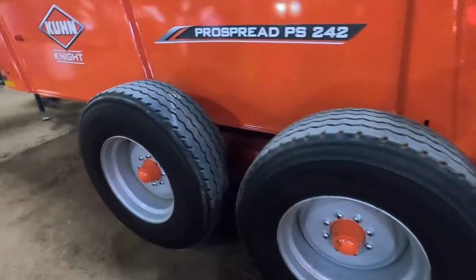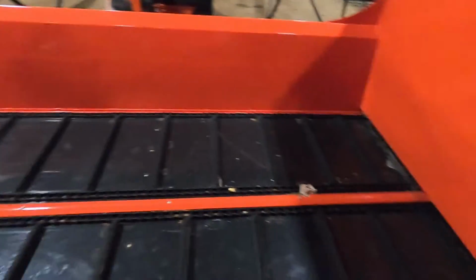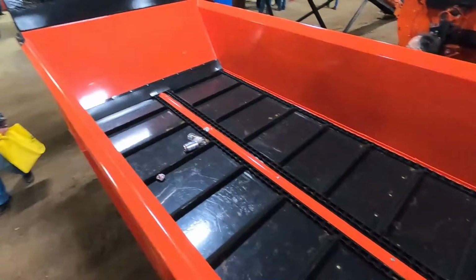You can see here it's on super single truck tires, and it's a twin chain on the floor. This one's a fairly small one. We'll maybe get something a little bit bigger than this.